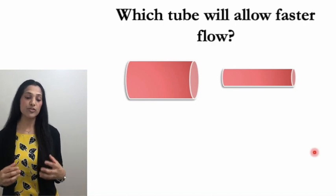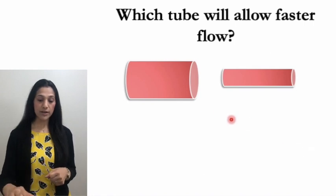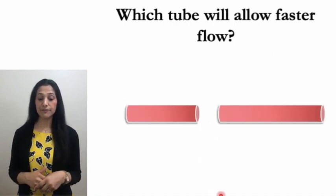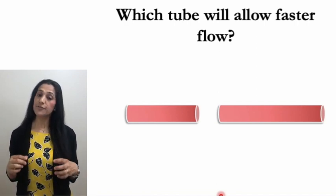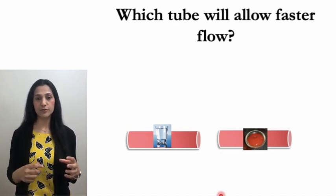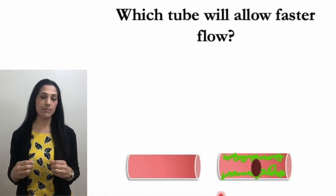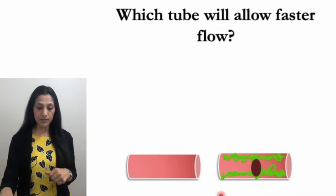And if you have to think about which tube will allow faster flow, for example, here you have two tubes of the same length, but one is wider and one is less wide. If you have two tubes of the same diameter but different length. If you have two tubes of the same diameter and same length, but for one I give you 1 liter of water to flow through it, and for the other you have 1 liter of tomato ketchup. Now you have two tubes of the same length and same diameter, but one tube is corroded from inside and even has a clog inside.